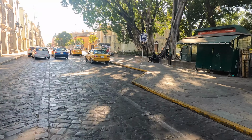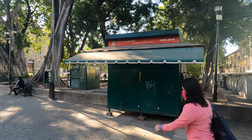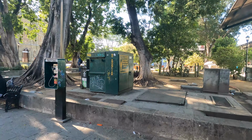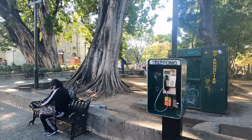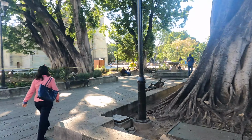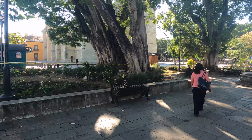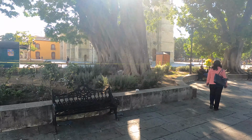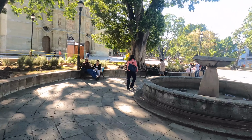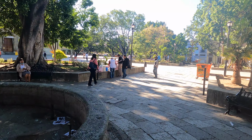I'm gonna run across the street. And this is pretty much it. The historic town center right now. And let me just walk you over past these old ficus trees. Let me just walk you over to the main church, which is pretty much renowned here as the focal point of Oaxaca.